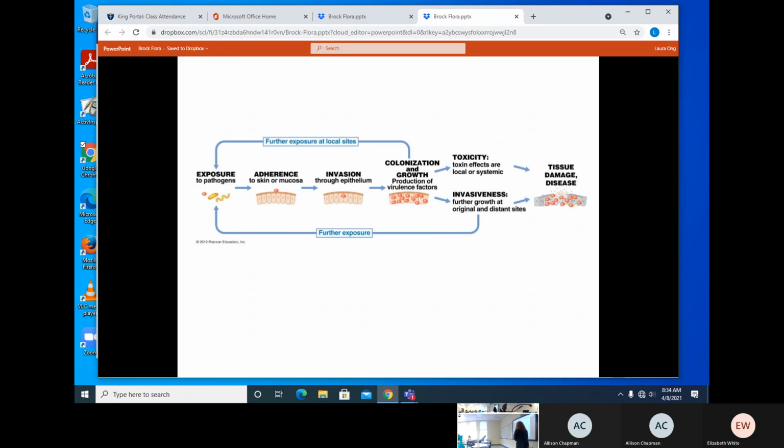Or the other example is in Griffith's experiment. The S strain versus the R strain. The S strain was the most virulent because it had what that was extra?